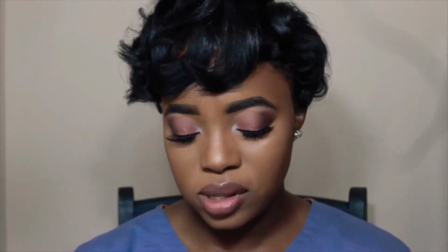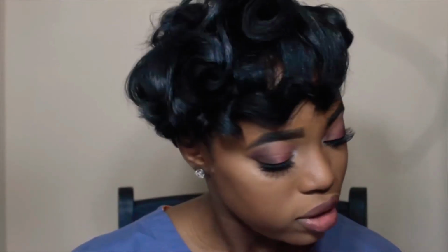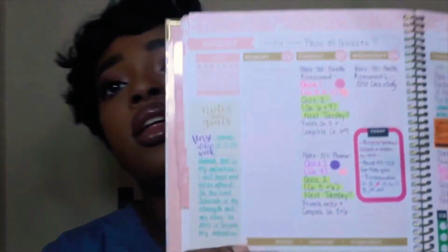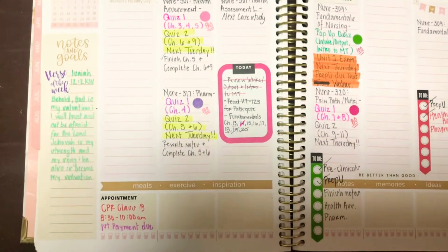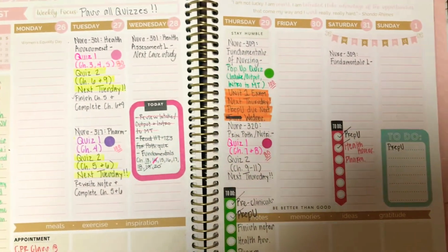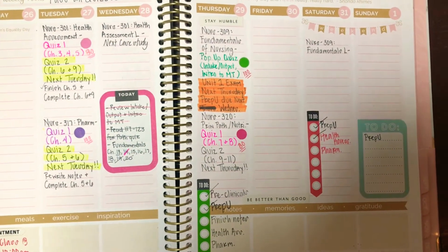There were many times that I did not know when something was due, and I just had to look at my planner and see when it was due. So I'm just going to show you guys a week of nursing school. Here's a week of nursing school. If you guys can't see it, then I will show it up close. This is a week of nursing school for me, and this is August, so I was just starting nursing school.